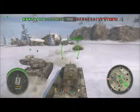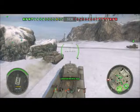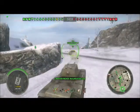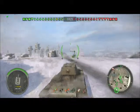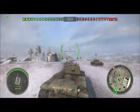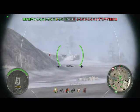There's Churchills, there's KV-1s, there's tank destroyers, oh my. So, I'm not really going to have that much of a chance. Well, I can still have a chance mainly because of the 75 millimeter armor that I have on the sides and on the front. It has obvious weak spots like the lower glacis that you can hit really easily.